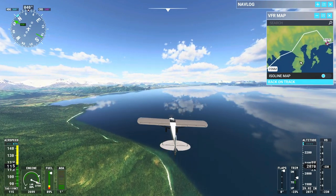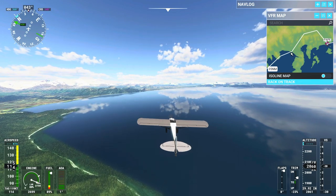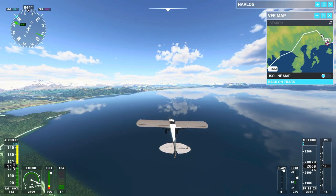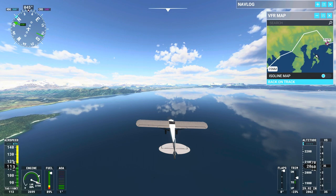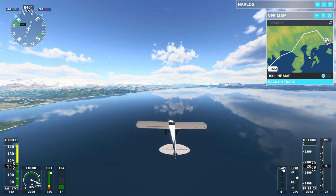And as we can see, we are starting to get a little closer. Once we get over there, we only have like one, two, really kind of three more points to go. So we're getting close. So keep enjoying the flight.